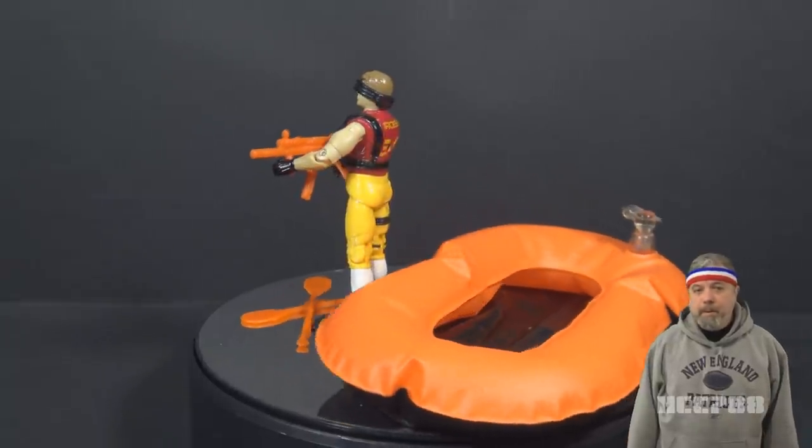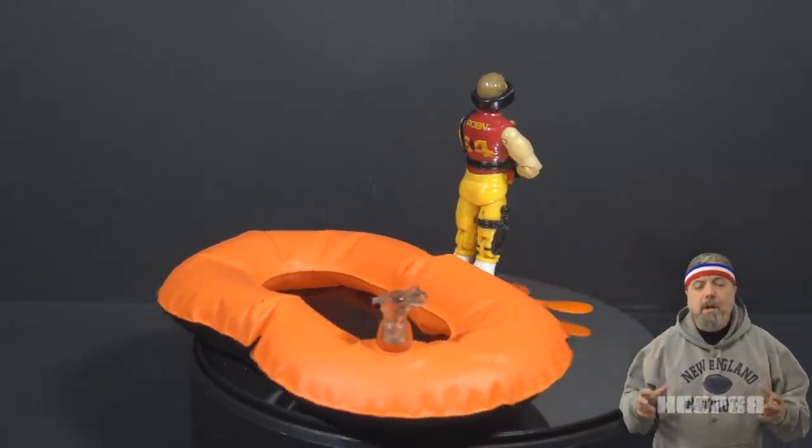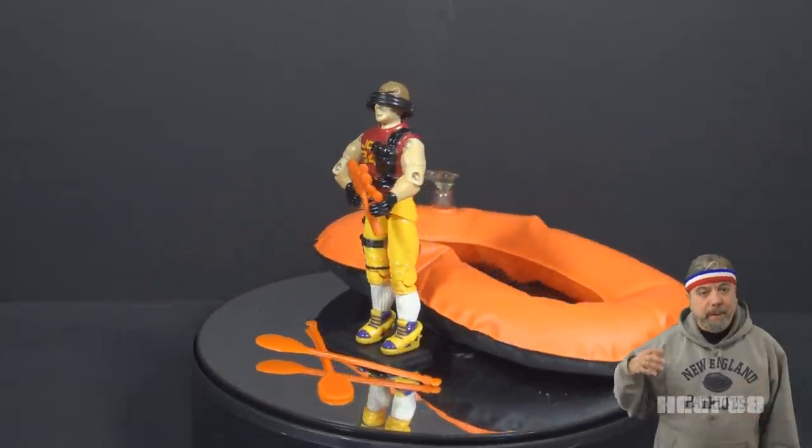The accessories are a mixed bag. I really like the submachine gun, except for the color. Why does it have to be orange? Why couldn't it be black? I'm really glad it was reissued later in black.